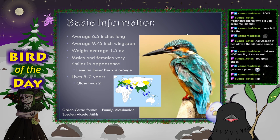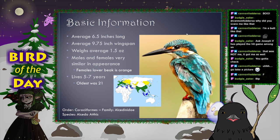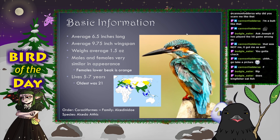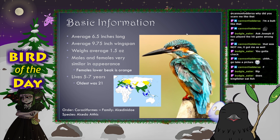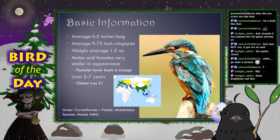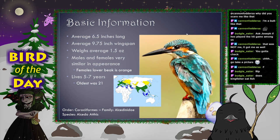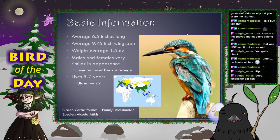They're kind of little kingfishers, only about 6.5 inches long on average. I should have put centimeters in here since I have a European in here. Oh, discrimination. Yeah. 9.75 inch wingspan. So they're kind of a little bird. For a fishing bird, they're a lot littler than most fishing birds, some of the smallest fishing birds you're going to see. 1.5 ounces.